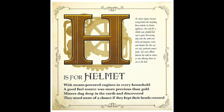As steam engines became incorporated into everything from vehicles to kitchen appliances, the need for a reliable and plentiful fuel source grew. Burrowing deep into the earth was hard and dangerous work, and helmets like this one not only protected miners' heads, but some offered features like built-in radios or even allowing them to see in the dark.